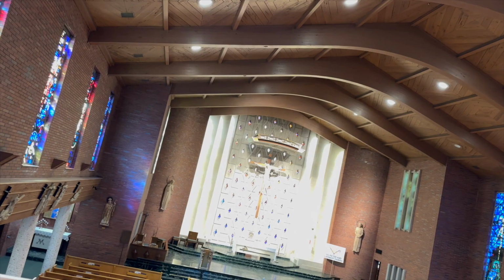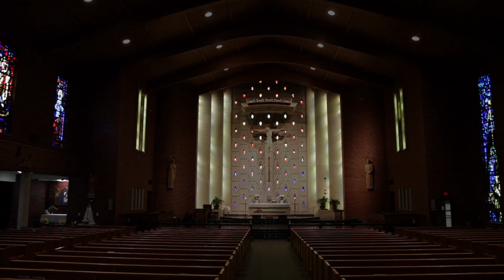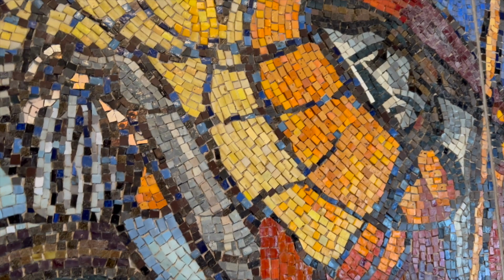It is a modern church with a very traditional plan, a basilica plan, where you have a nave and a sanctuary and tabernacle behind the altar. And we also have another interesting feature, which is the baptismal font at the very entrance of the church, because the baptistry formerly was a very small room, and we do a lot of ceremonies for the whole congregation or for large groups of people.